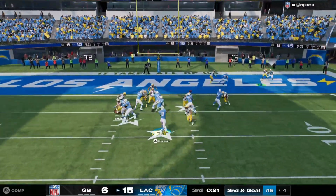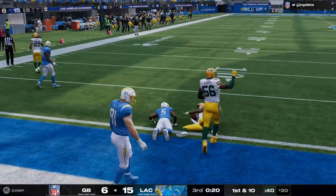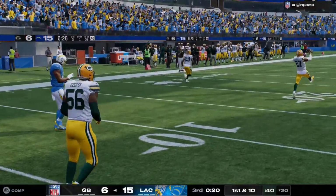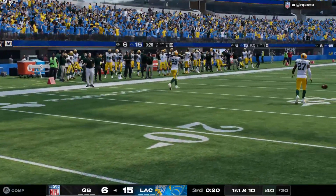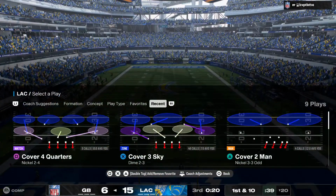On play action. Now Herbert. Oh, man. Intercepted. And the Packers are going to get the football. I knew it. As soon as I threw it, I seen him come out of nowhere. I was like, shit. At their own 20-yard line. It's okay. It's okay.